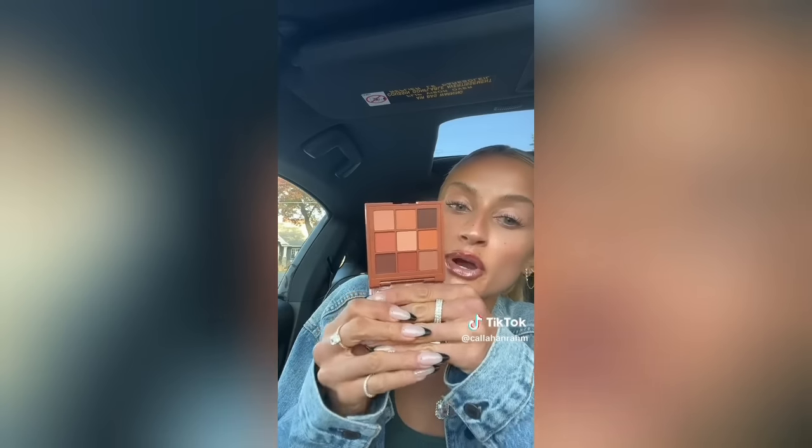I got another palette. I don't know, that was probably not an accident. This is the Huda Beauty Matte. You guys, I am on the lookout for the perfect fall, winter shades. I'm not very good at eyeshadow though, so maybe this will be fun.